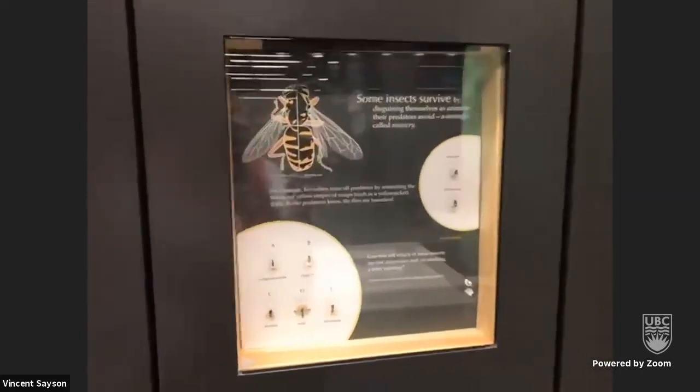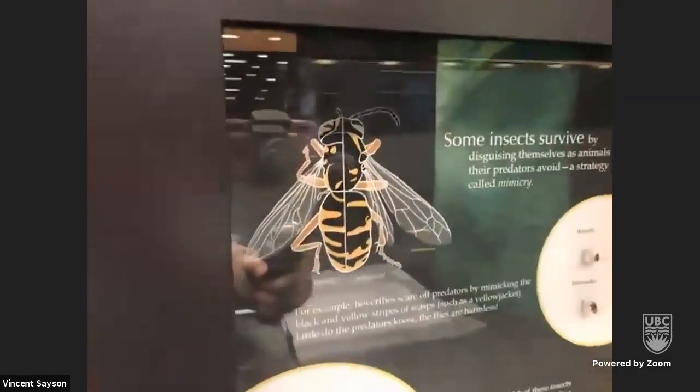So anyone here ever been stung by a bee or a wasp? Not a pleasant experience. Now, if you know anything about bees and wasps, you know what colors to avoid.